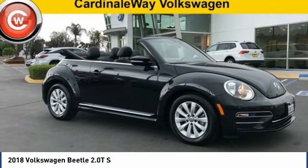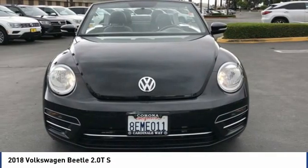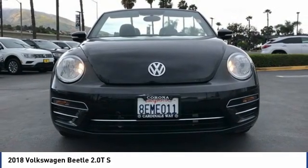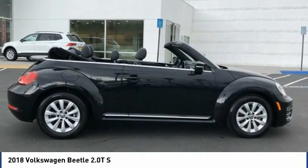2018 Beetle Sport. The VW Beetle rekindled the magic of its legendary namesake and became a ray of sunshine in an all-too-serious car market. The Volkswagen Beetle is among the top 10 best-selling nameplates of all time, ranking right up there with the Ford Model T in terms of numbers sold.